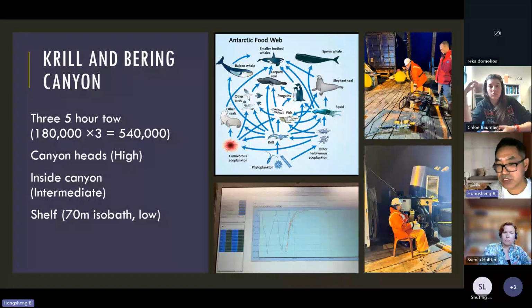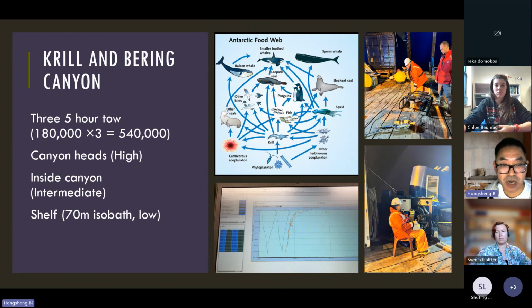Of course, our hypothesis is that because at canyon heads we see upwelling, naturally we would expect to see higher krill production, more large copepods. Inside of the canyons, we would probably see an intermediate level. On the shelf where there's no impact of canyons, we assume there will be very few krill and large copepods.